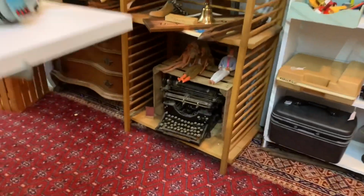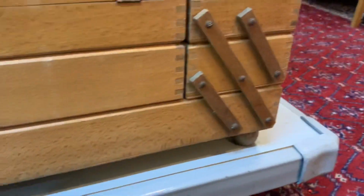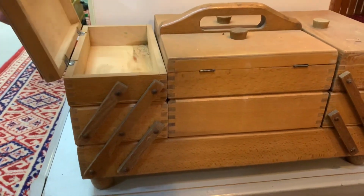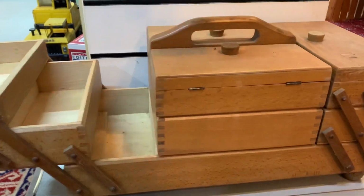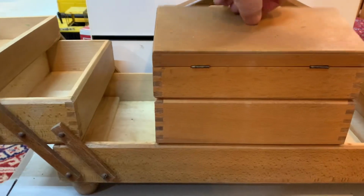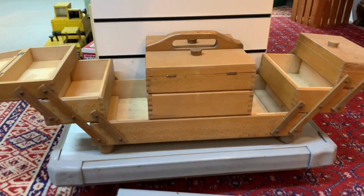This I've had a stereo in front of, and I don't think people have seen it. But this is very, very cool. This is actually a sewing box. It opens out, and then the top opens as well. Isn't that neat?